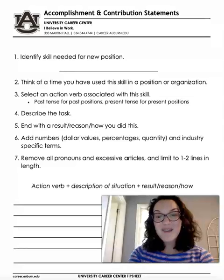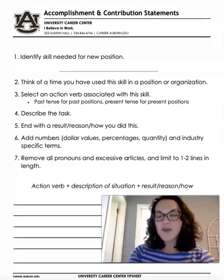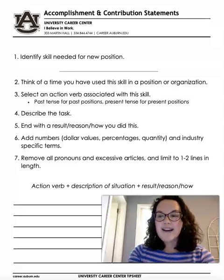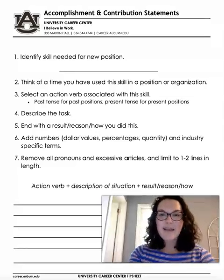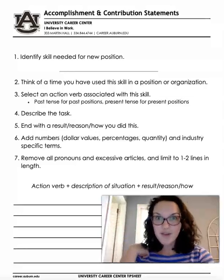And then from there, if you can quantify information, you are just going to make that bullet point stand out so much more. So think about dollar values, percentages, any sort of quantification you can add in. If you worked with a group on a project, mention how many team members. If you babysat for a family, what were the ages of the children and how many were there? Let's say you worked for an organization and managed their social media, okay, what was the percentage increase of followers from the time you started to the time you ended? So think about it that way. That makes it a little more concrete and a little more tangible. Okay, and always feel free to use industry-specific terms as well.